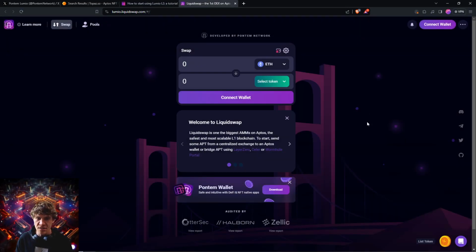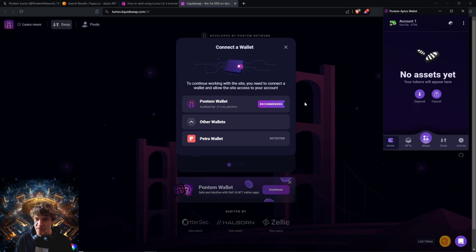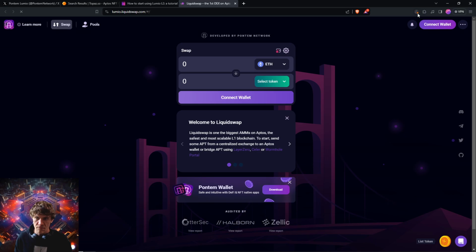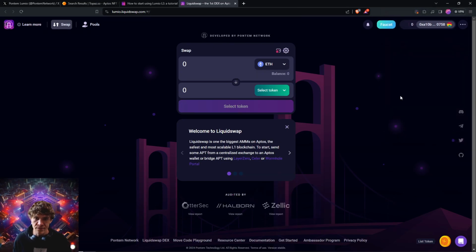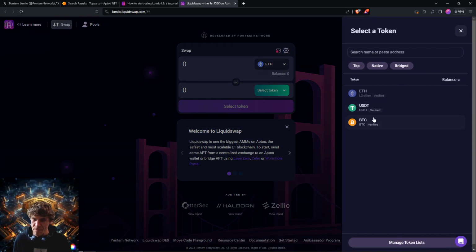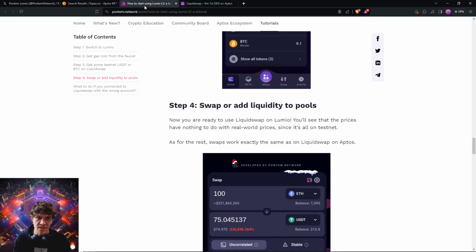But I'm gonna close this, close that. Hit the Pontem wallet. There we go. So since I don't have anything on here, I can't do anything. But that's okay, because we'll come in here, and when you do have funds, just go ahead and make your swap, just like it says in the guide.